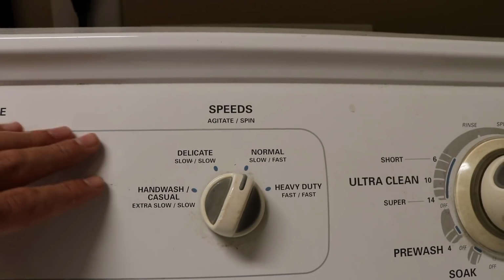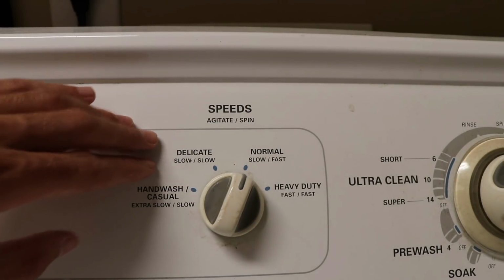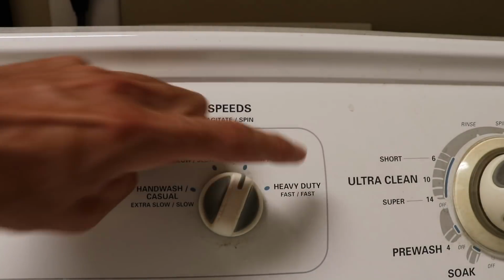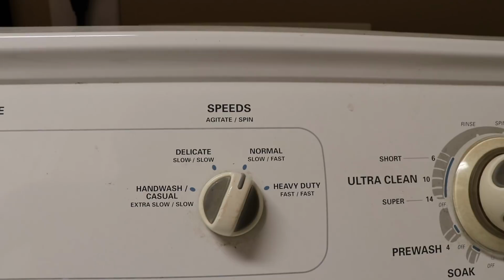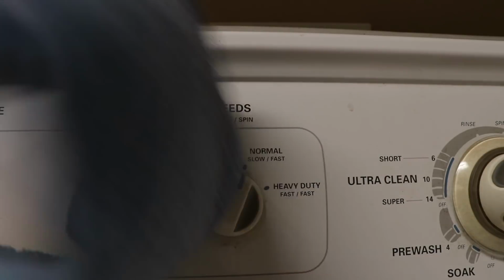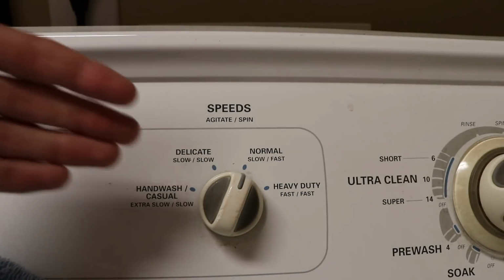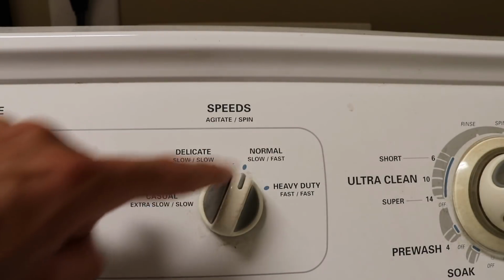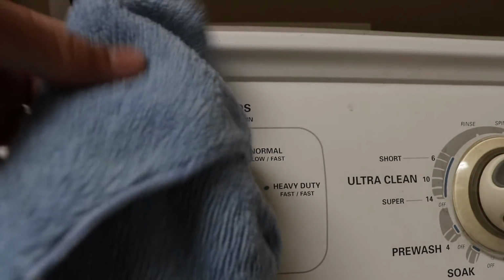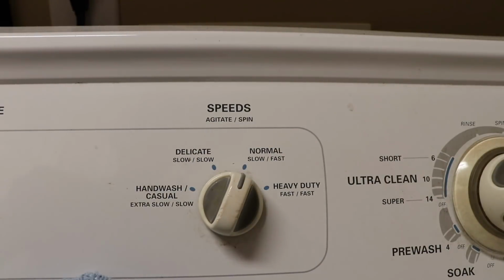Now, with the speed settings, I like to put it on either normal or heavy duty, depending, once again, on the towels I'm dealing with. Normal, of course, is for my waxing towels and my interior towels. I'm not really concerned about the difference between delicate and normal. I'm going to go ahead and set it to normal because I want my microfiber towels to be beat up a little bit in the washer to really get that dirt and grime out.